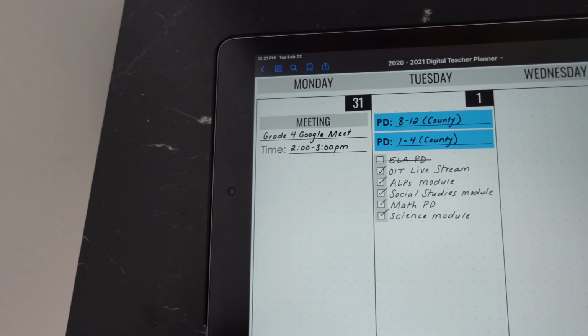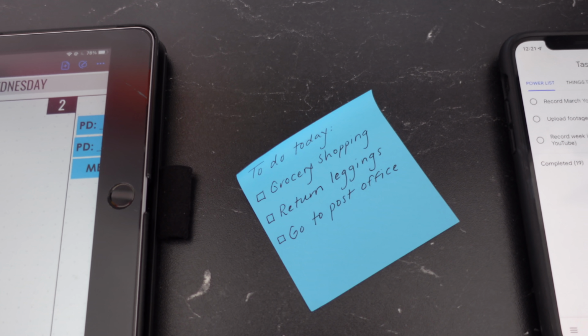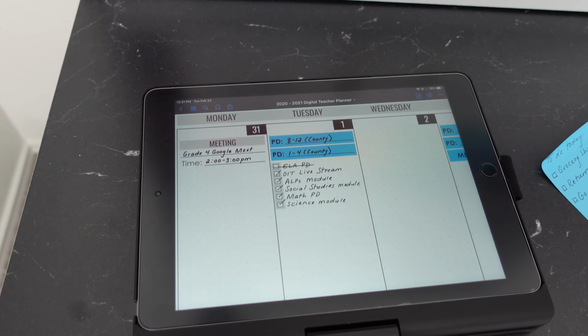Obviously you can write them down, but the chances of you carrying that list with you everywhere you go are slim. I prefer keeping all my to-dos digitally. That way I can access them on a computer or my phone or my tablet. Chances are I have at least one of those near me at all times. Personally, I love using Google Tasks because I can easily move items from one list to another, and that works well for me and my system of having a power list, a weekly to-do list, and a future to-do list.